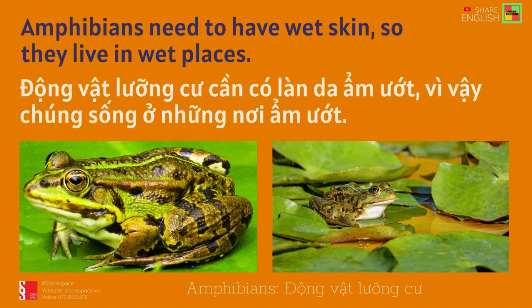Amphibians need to have wet skin, so they live in wet places.